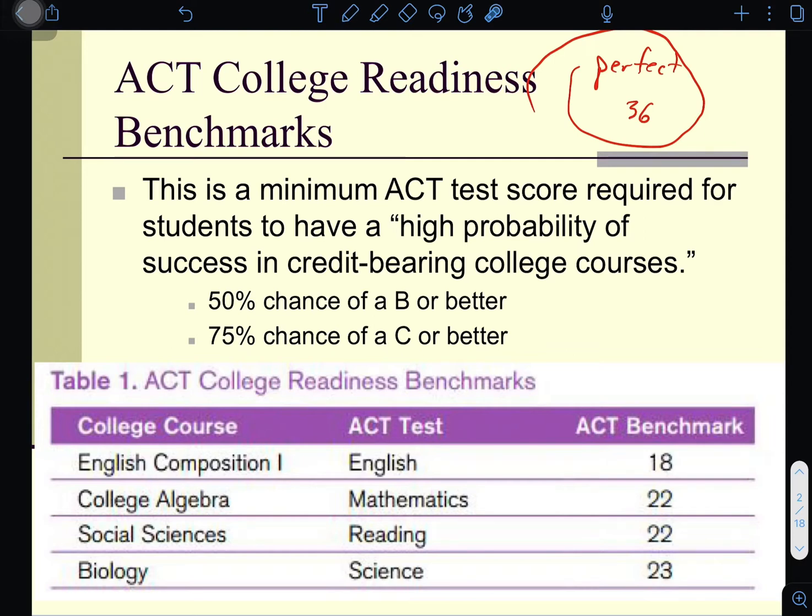So what's a good score? Well, ACT decided that there are these things called benchmarks. In science, if you get a 23 on the ACT, they're saying that you have a 50% chance or a 75% chance of getting a B or C or better in your freshman biology class in college. So this is meant to be an indicator that if you get a 23 on the ACT science portion, you have a high probability of being successful in college. That's why colleges use this as an indicator. Now there are fewer students taking it because of the pandemic, but that's just where we are right now.